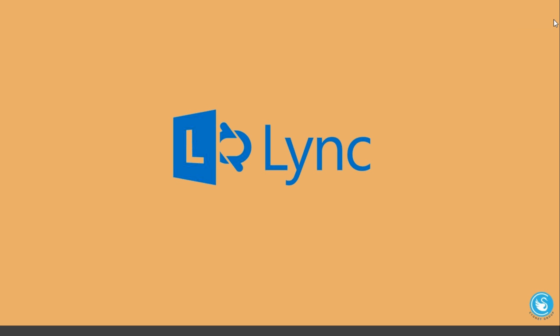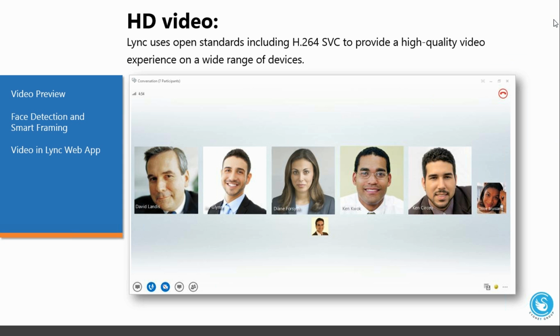So if you can just share with us what is Lync. I believe it's just another instant messaging solution from Microsoft, which allows you to have messaging capabilities with your colleagues.